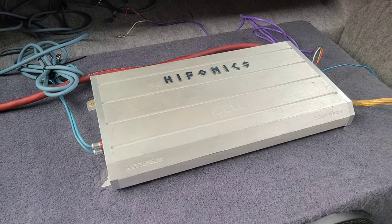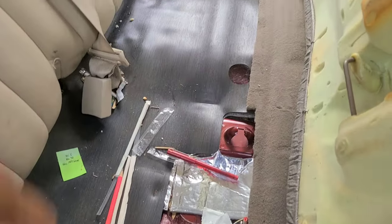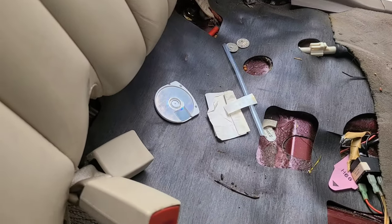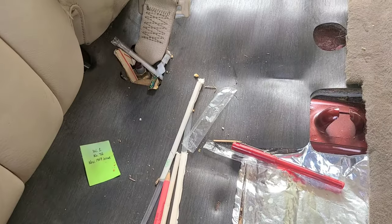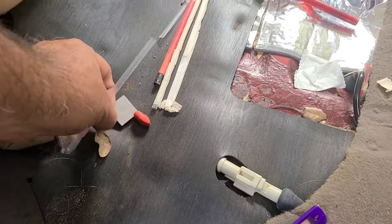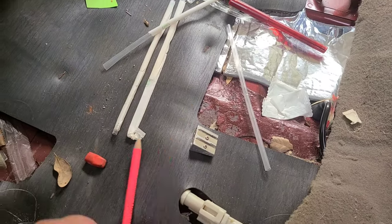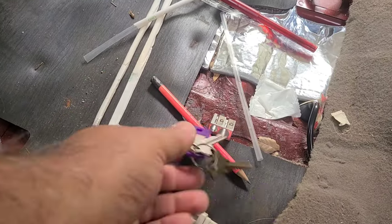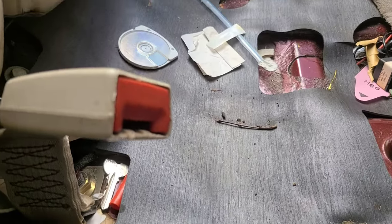So yeah, it's powerful. I'm going to take a wild guess that this is the first time that anybody has ever pulled this back seat out. Bunch of garbage. I'd like to know what that little disc is for. Probably a toy. Oh yeah, more garbage. Look at that. Yummy. Yeah, I mean, got myself a pencil sharpener, keys, another key over here. I'm having fun.